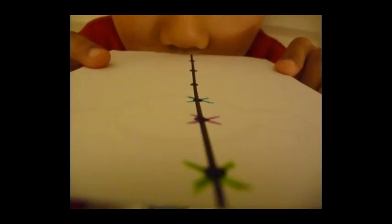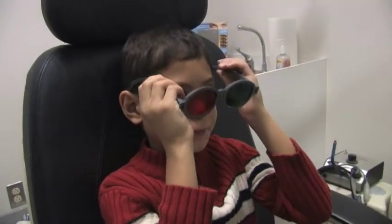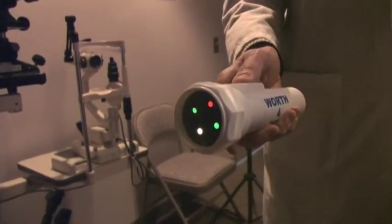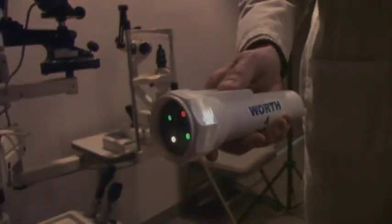Sensory learning therapy and special glasses can help retrain the eyes of kids and adults with convergence insufficiency to work together. With the right diagnosis, kids and adults can have specialized therapy and be reading in no time.